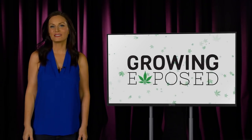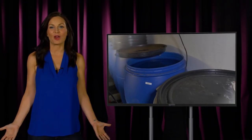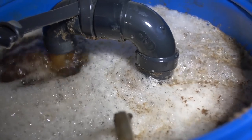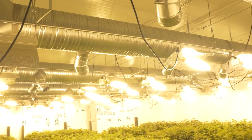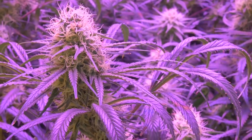So far, we have visited a mother room full of cannabis varieties, explained the organic process they use to feed their plants and why they use it. We've also heard one example of how this plant is changing lives for the better. Right now, let's get back to Justin as he makes his way through the vegetative and flowering rooms, spending some time explaining what to look for when considering using an LED light in the flowering room.